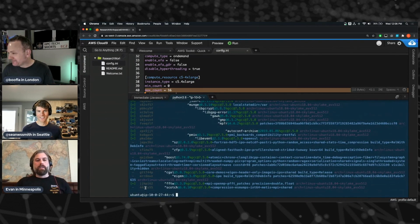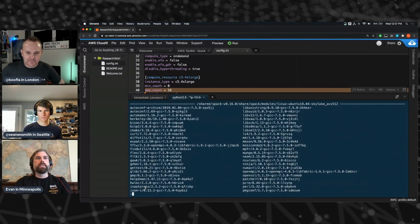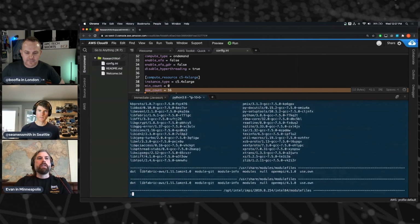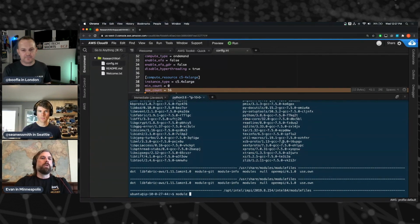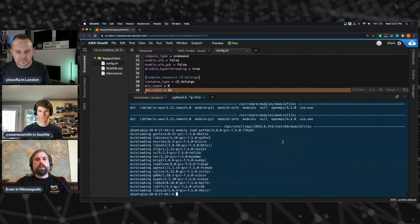So that's available, and that helps our end users get their applications installed much faster with all of the dependencies they need. And then once you have a package installed, the Spack configuration puts it in the module path, so you can see here all the different packages and versions, and you choose what you want, and you can just do a module load. So let's say I wanted to module load Python, and you see it pulls in the dependency tree that way as well.